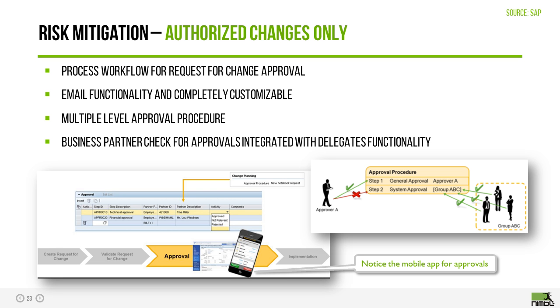And I hope all of you notice this little icon down here. We have a smartphone, but there is an app which you can also leverage to provide the approvals directly on the phone. So if you have a manager that is really, really busy and doesn't want to log into SAP to provide the approval, they can provide the approval directly on their mobile device for the change.